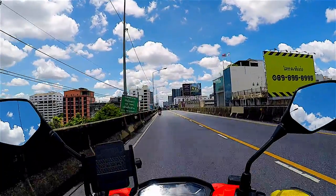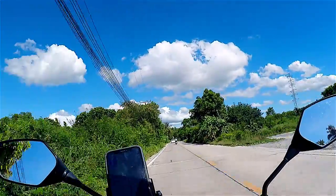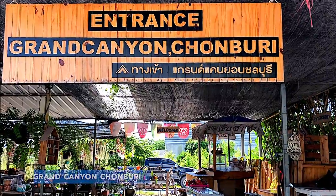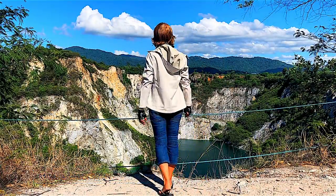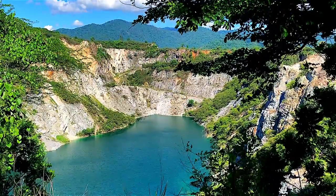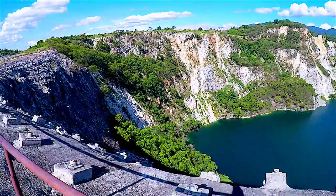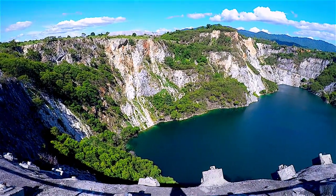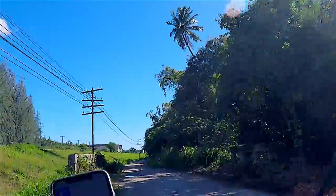I wouldn't say it's a pleasant ride along the highway on the way to Pattaya, and I was happy to stop and take a breath at the first attraction, Grand Canyon Chonburi. As far as I understood, it's a mining quarry with a patch of reservoir in the middle. It's a beautiful place and a popular spot to take some fancy Instagram-worthy photos.